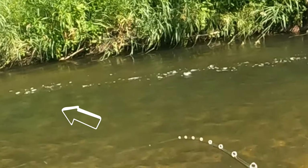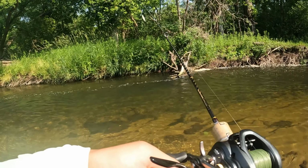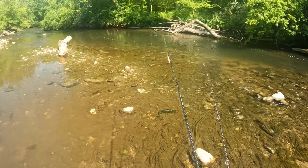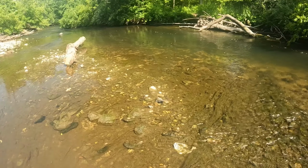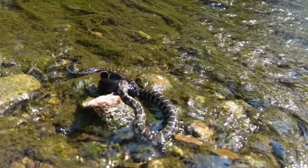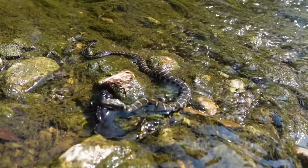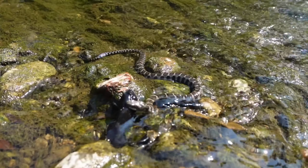Oh, there's a trout. There's a brown trout. Come on. Let's wear the glasses. Man, look at this. This is phenomenal. Man, that snake caught a goby. I'm not gonna try to help the goby. This is the natural process.